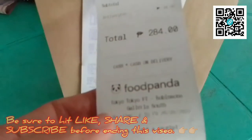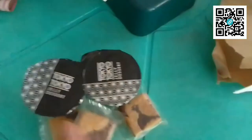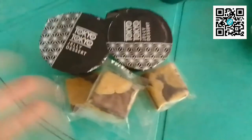Tokyo Tokyo Robinson's Gallery of Sound. O merienda lang. So, buklatin na natin. Okay, so city items are important. So, tatlong rebel bar and coffee jelly. Okay? So, yeah, items are in order.